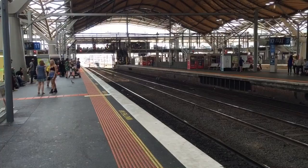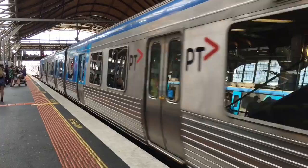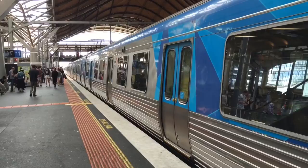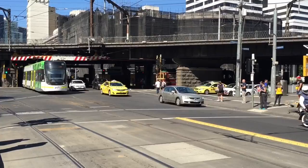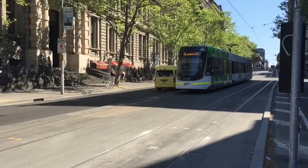At Southern Cross, on platform 11, we have a Comeng set running a Craigieburn service. Frankston service departing platform 12, Comeng set.